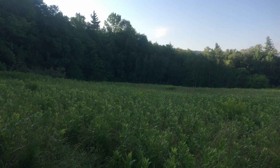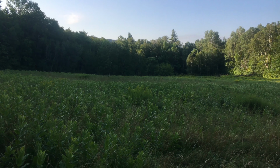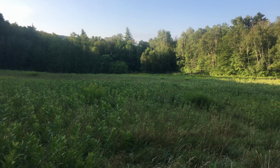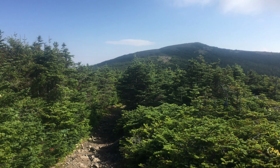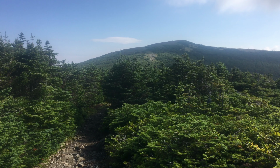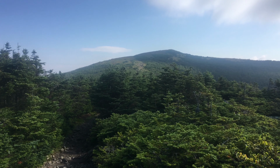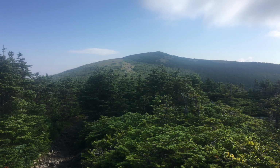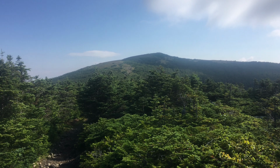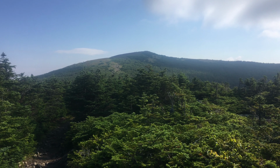Well, good morning. It's Wednesday, August 9th. It is about 7:30 in the morning. So there's AT North. Left camp about an hour, check that, 2 hours and 20 minutes ago. But that's the summit of Mount Moosilauke over there, about a half mile away, I guess. So run across that ridge and start climbing.